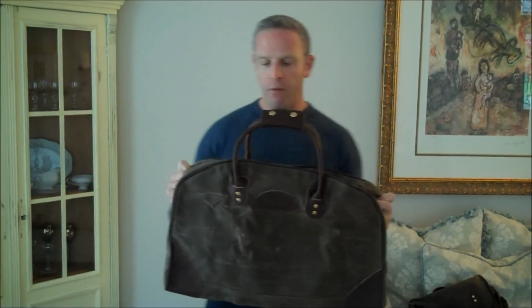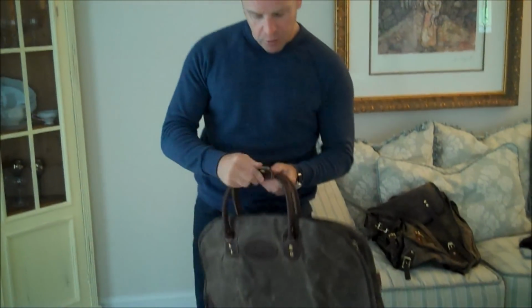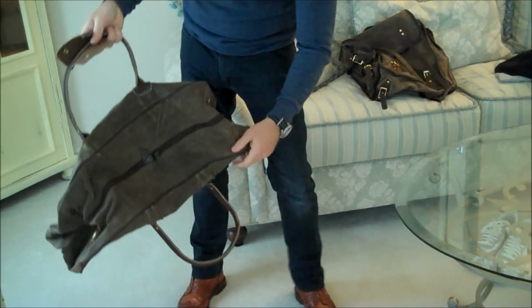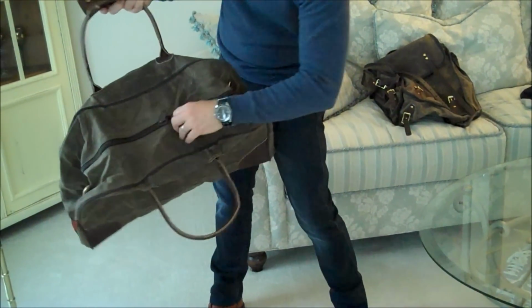Now you've seen a lot of pictures and video of him going through with Rachel through the airport. This is the medium travel bag. Now there's a couple different sizes. This is the medium one. It's not filled with anything, so it looks a little bit flat, but it can open really big. You can see actually how wide this thing can get.